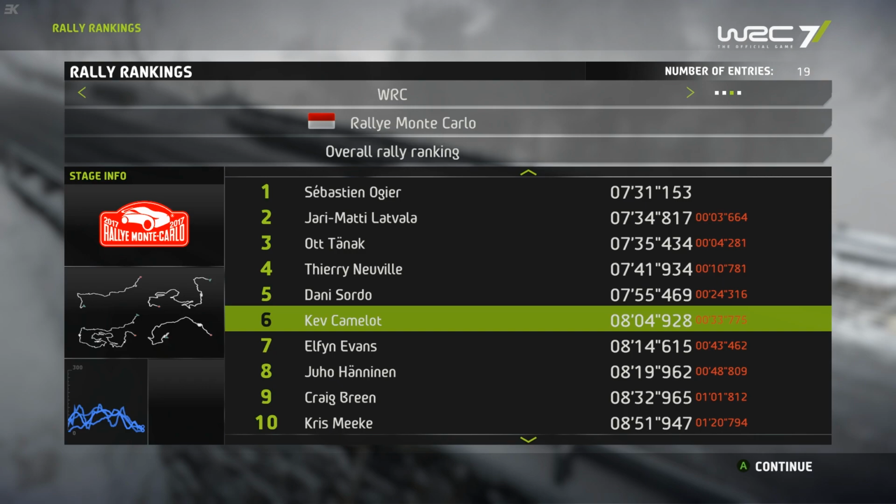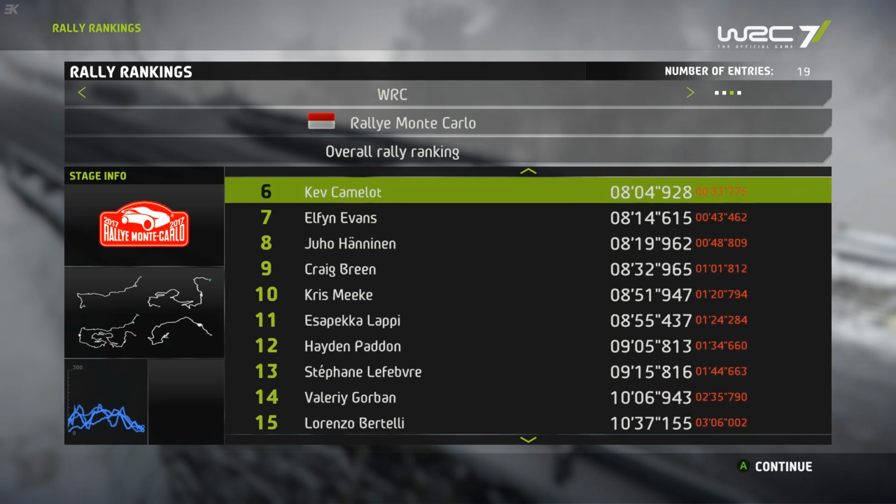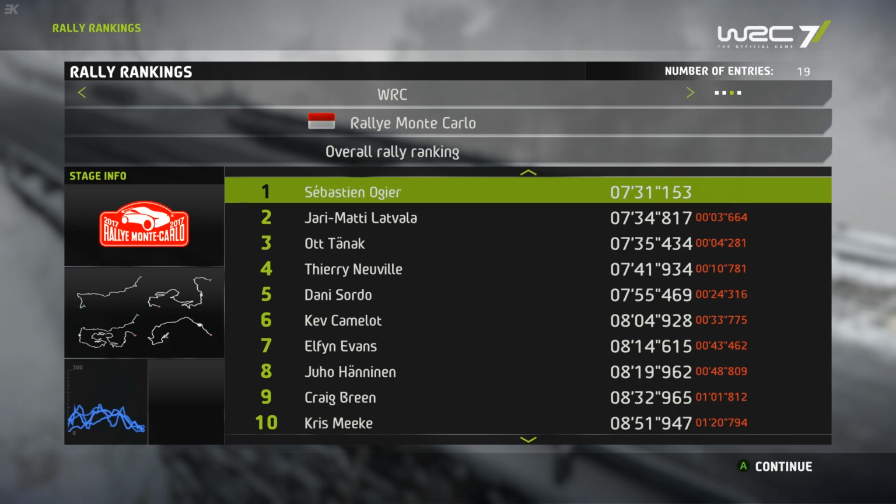As overall we are 6th in the standings, in a car that should be nowhere near this position. As you can see, the competitors are over 2 minutes behind us with Gorban, with El Raji, with Prokop. But here we are in 6th ahead of Kris Meeke, who rounds out the top 10. Then his teammate Craig Breen, then the Toyota of Juho Hanninen, then Elfyn Evans in the Ford, then the Mini in 6th with Dani Sordo in the Hyundai in 5th behind his teammate Neuville. Then the M-Sport Ford is Tanak in 3rd. He's just 4.2 seconds back of his teammate Ogier, who leads by 3.6 seconds ahead of the Toyota of Jari-Matti Latvala.